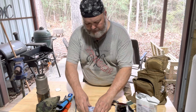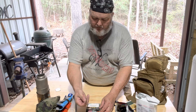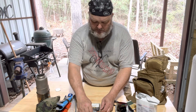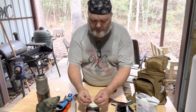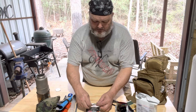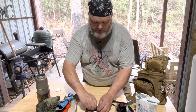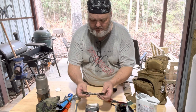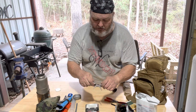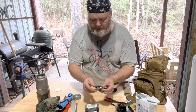Inside the kit, I have a can opener. I think this is the P-51. I have another pair of tweezers. I have some fire cotton. I have a little piece of brass wire. I have a SOG. This is the SOG Mini, I think. And I tell you what, I'm really impressed with the gripping power of this small little unit.